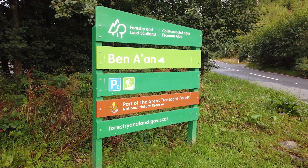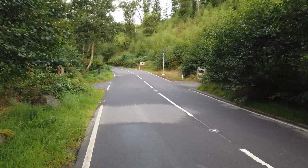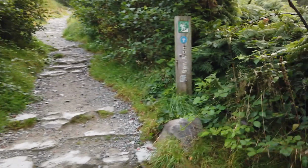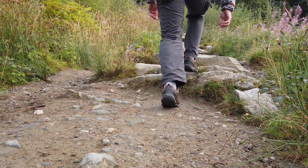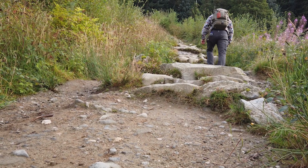It's a beautiful Sunday morning here at the Ben Ann Trailhead. Ben Ann is in the heart of the Trossachs and has a truly beautiful viewpoint. This hill is found between Loch Katrine and Loch Archery. The hill walk is scenic and the final ascent to the summit is a bit demanding. So let's get going.